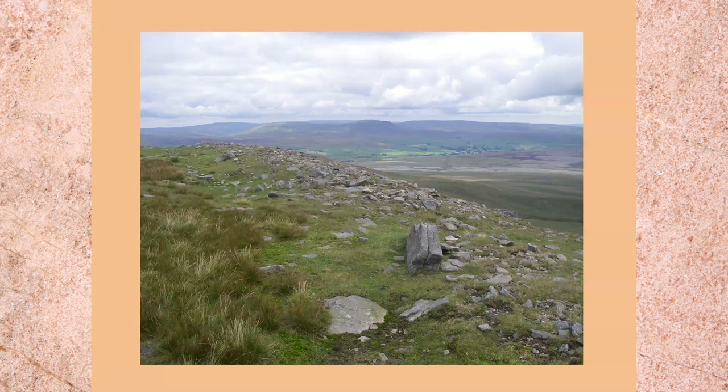If you go to the southern end of the plateau, overlooking Little Ingleborough, then this is how the perimeter defence looks. It's much more subdued. There's much less stone. There's one standing block there, but it doesn't look as though there ever was the massive box construction that you did see on the previous slides. So it's a very different kind of quote unquote rampart here compared with the rest.